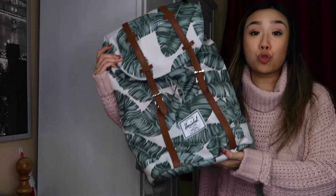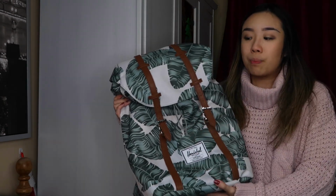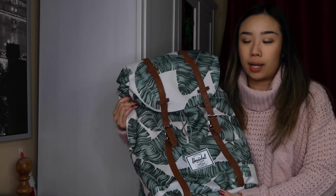I got this when I was with the girls in Hawaii, and that was when I bought way too many souvenirs for family and friends, so I really needed an extra space. I only brought a carry-on that one time, and I walked by the store and I was like, oh, this is very Hawaiian, and it's Herschel, and I'm in love with this backpack. It fits so much in here. The only thing I don't like is there's not a lot of compartments inside, but I do bring this on most of my trips now, just as my carry-on onto the plane especially.